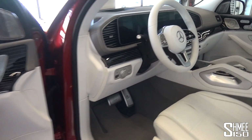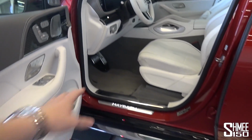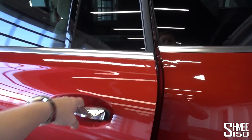You notice Maybach details all around. For example, here on the steering wheel, we've got an upgraded Burmester sound system in the car. We've got the Maybach side illuminated steps. But let's have a look in the rear, because I think this is what it's really all about.